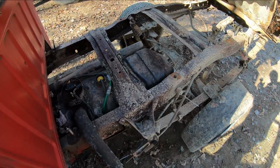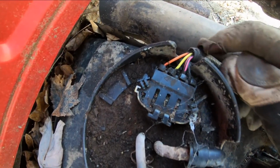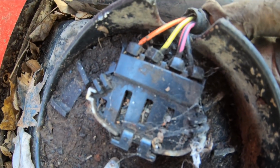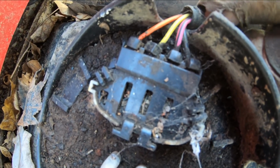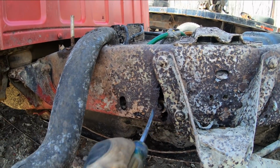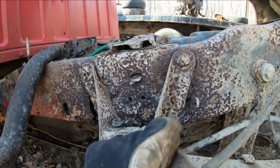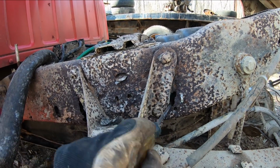Now that we've got easy access to our bed here, we'll go ahead and take a peek at our fuel pump configuration here. All right, so these wires, we got an orange, a pink with a black stripe, a black, and a yellow. With the bed off, we can also see an immediate reason why this truck is no longer drivable, huh? Yeah, that's strong, huh?